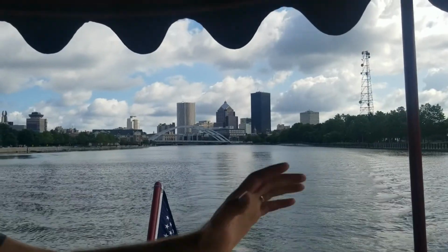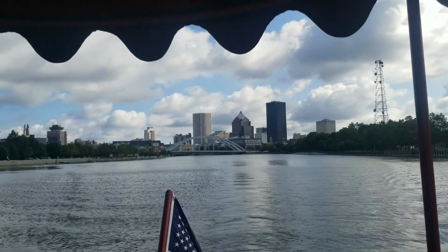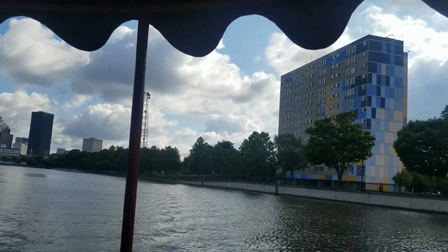Rochester looks much more beautiful in good weather. We've decided to shove off in the morning because there isn't much open in the city right now due to COVID. Under normal conditions, Rochester has a lot of museums, including the George Eastman Museum and the Susan B. Anthony House.